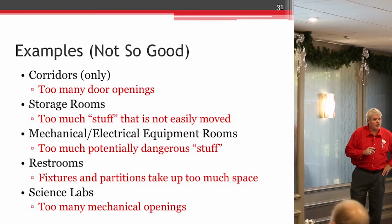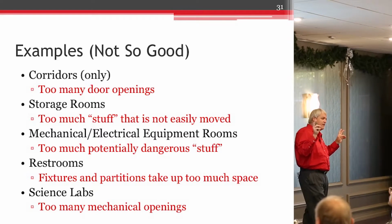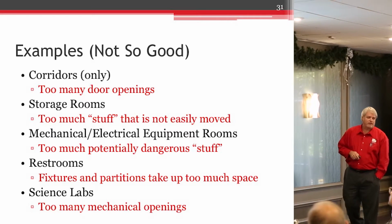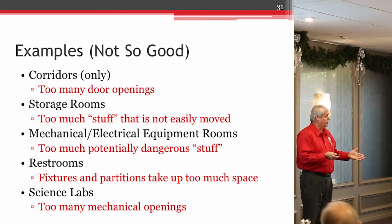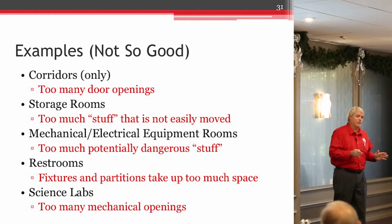Not so good: corridors that are just the corridor. Why? What room in a building probably has the most openings in it, door openings in it? It's a corridor, right? Too many openings. Storage room, too much stuff. Put storage on the name of a room, and what happens? Especially in schools, they fill up that quick. And now you've used up the floor space that you need, right? So don't even go there. I tell people, storage rooms are off limits.